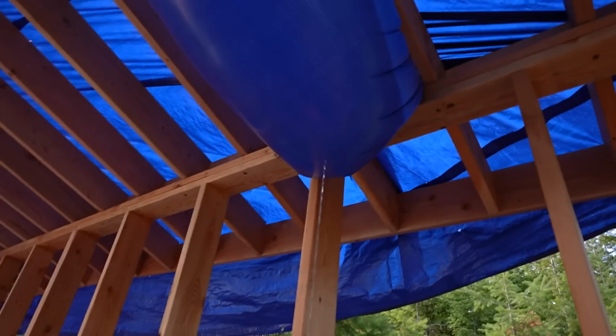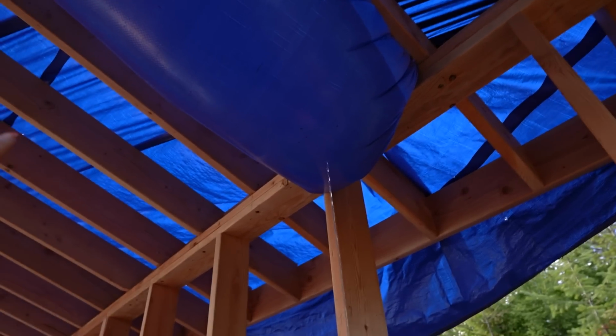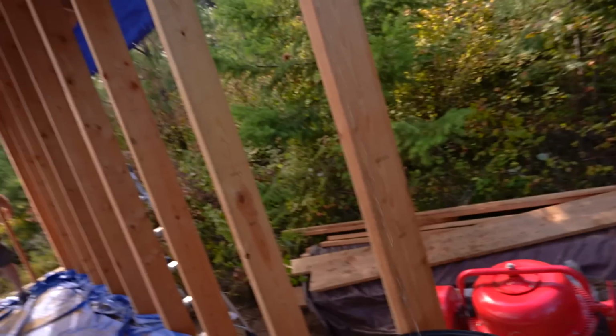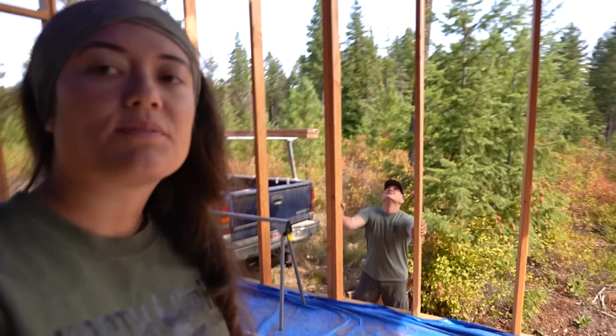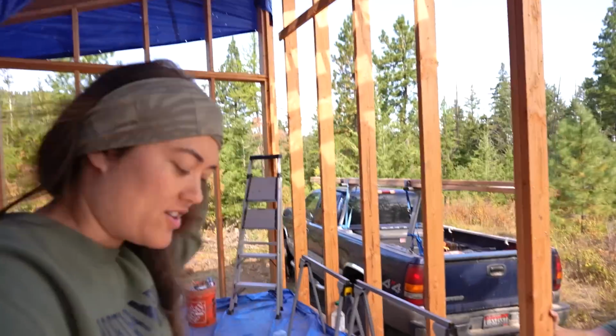This filled up with a lot of rainwater over the week, and now we gotta drain it. So we poked a hole in it with a screw, and we're letting it just fill up the trash can. Hopefully the draining water isn't too annoying while we're filming, because that's gonna drain for a while.